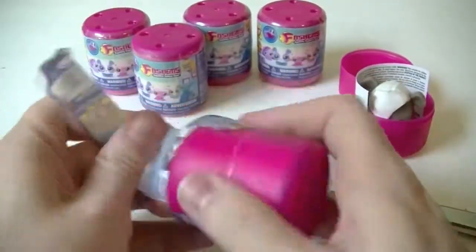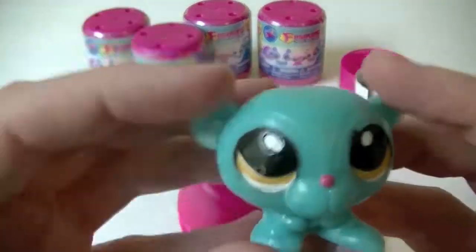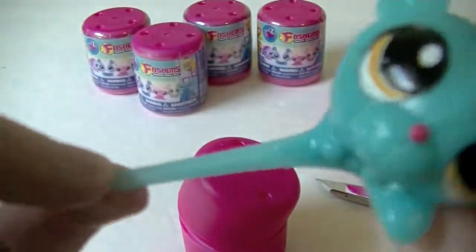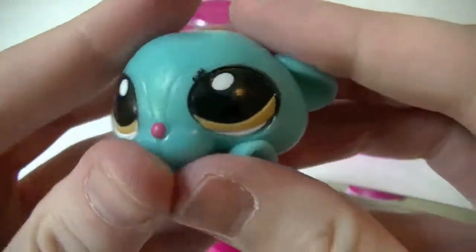What do we got? Who's in here? Ooh, it's this one. It's the little ferret one. I don't know its name. Oh my gosh, look at its feet. You can stretch it. Anyways, these are real squishy. Oh, look at his eyelash, watch.